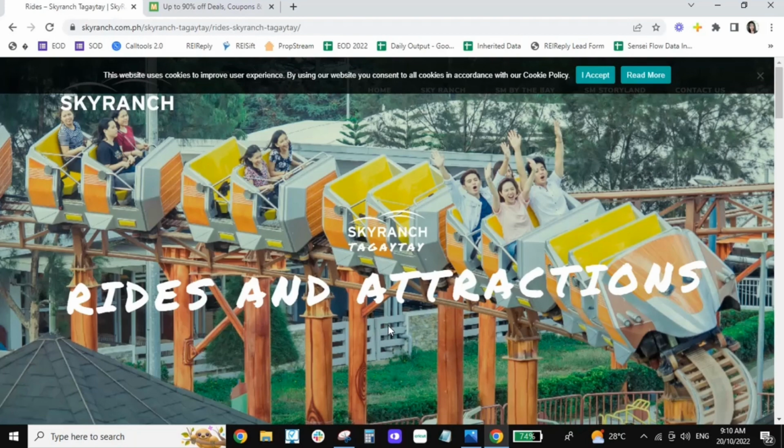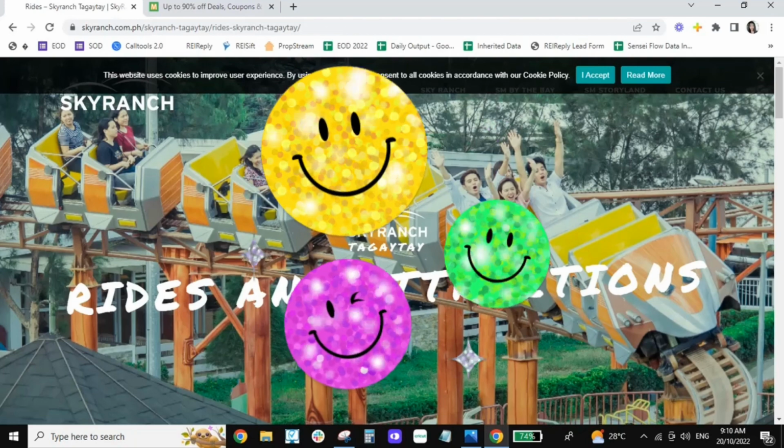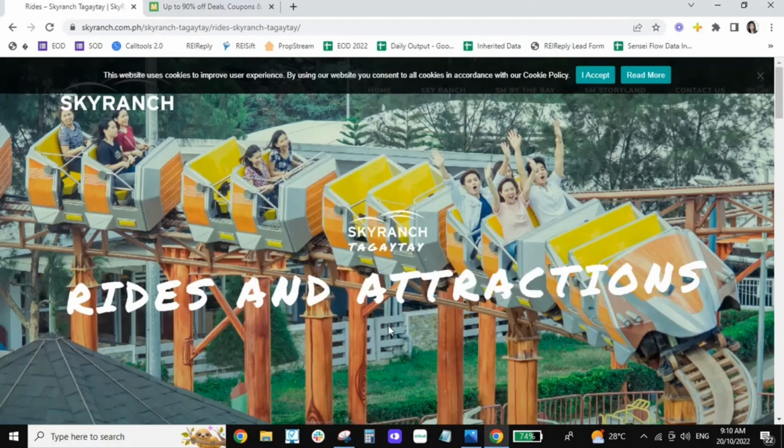So last week, we went to Skyranch Tagaytay to celebrate my birthday. It is our first time going, so nag-research talaga ako about it before we went there. And I found out you can get a discounted ride all you can voucher through Metrodeal.